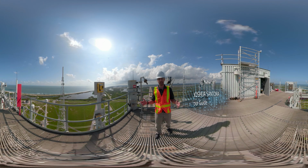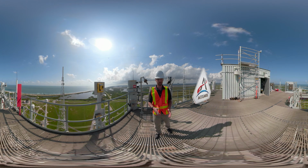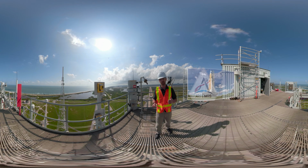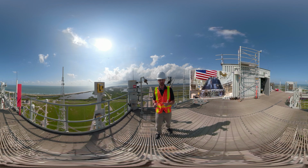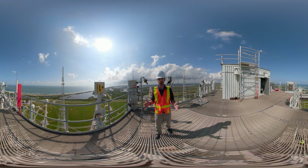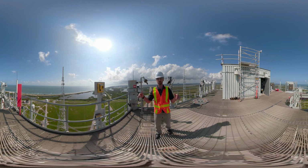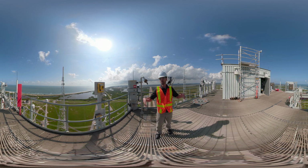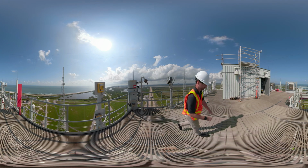I'm Joshua Santora, and today I'm going to give you a behind-the-scenes look at some of the work being done to prepare for the Artemis program. At the heart of that program are the Space Launch System, SLS, our heavy lift rocket, the Orion Crew Capsule, and Exploration Ground Systems. They're responsible for all the infrastructure to actually launch. Today's tour will take a closer look at infrastructure like this tower and the pad that it's sitting on. Be sure to enjoy the view and look around wherever we go. All right, let's hit it.